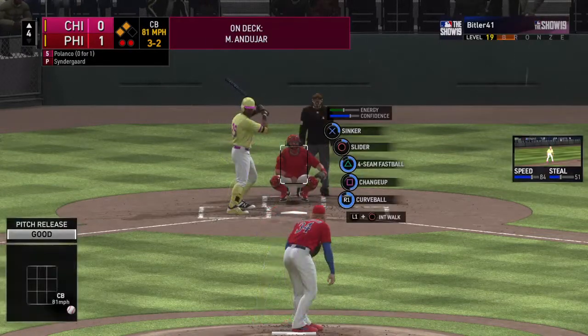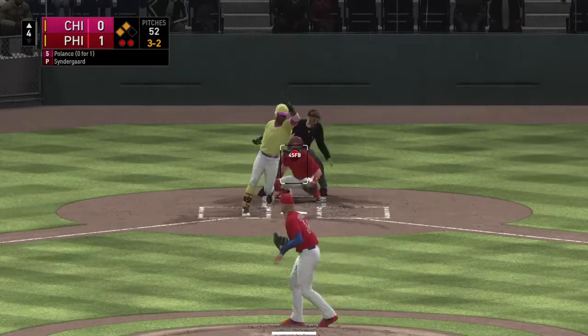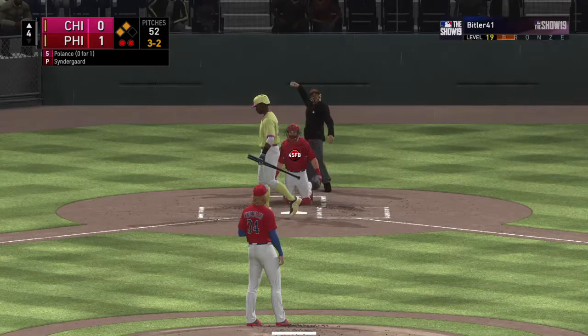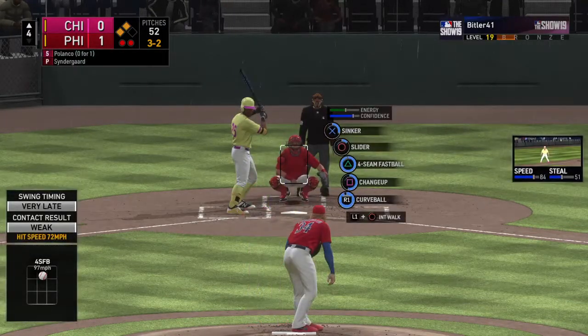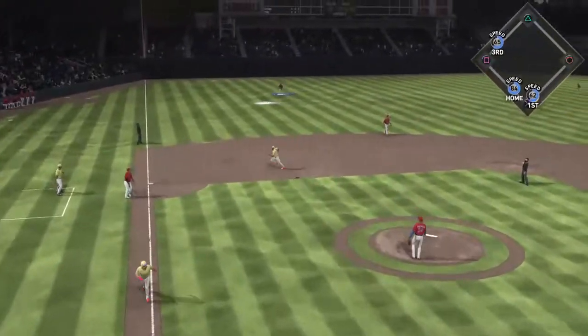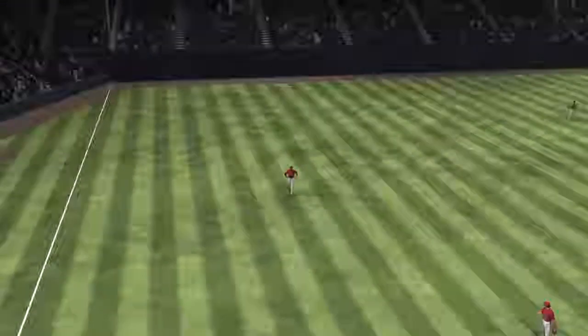Well outside with the curveball for a ball. Some pitchers fall into the trap of giving in on 3 and 2 because they don't want to walk the guy. But with the base open, it's not the end of the world if you do. You still need to make a quality pitch. In the air out to straightaway left. Ozuna is under it. He's got it, and that'll get him out of the jam.